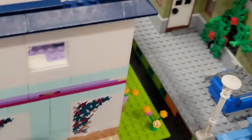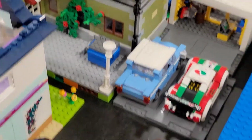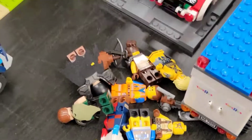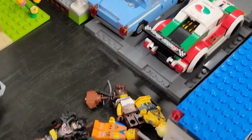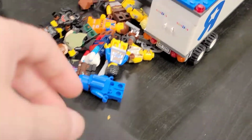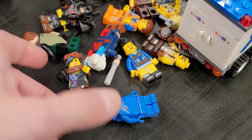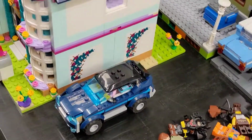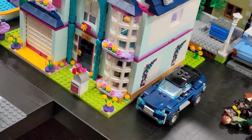I'm just really happy that I have this. So then, behind that, we got just a couple random cars and then a pile of minifigures here. These are actually the minifigures that belong with Apocolypseburg, which is in the back of the city, and we will get to that. But this is kind of going along with everything's a mess. So much of the time, everything's a mess.